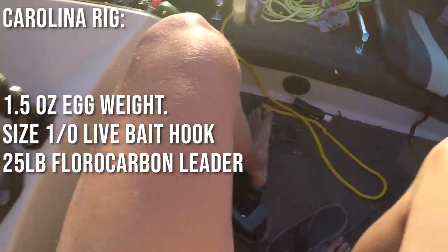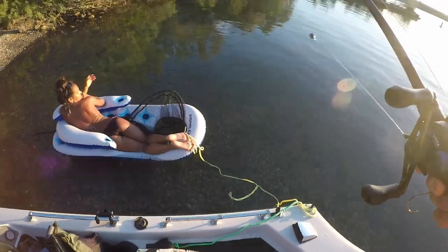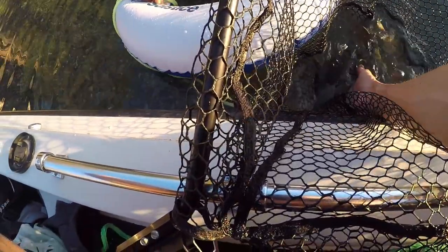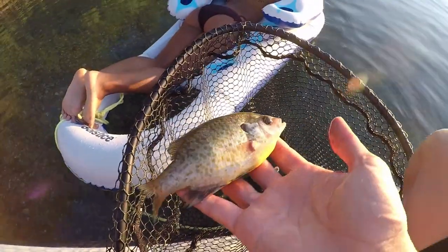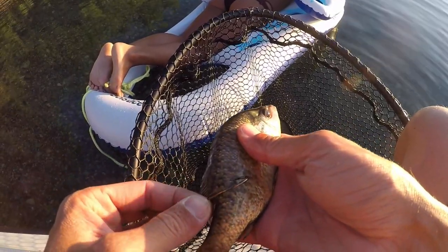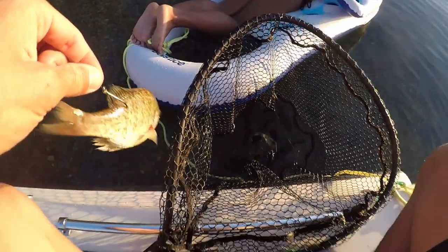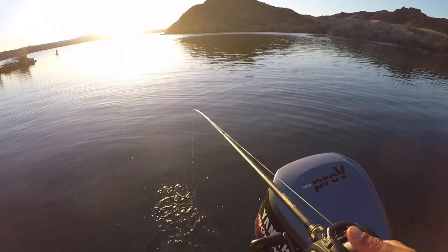Babe, you mind grabbing me out a little piece of bait? Oh, what's up, little bluegills? Alright, who's gonna be fish number one? What I've been doing is hooking them through the back. Just like that. Alright, little buddy.